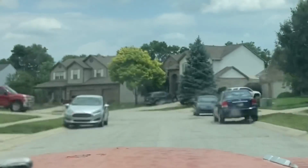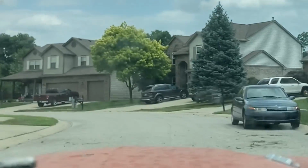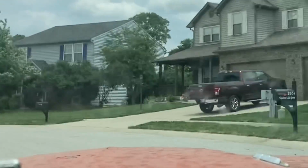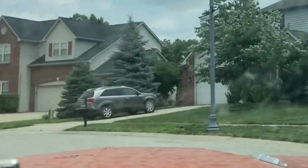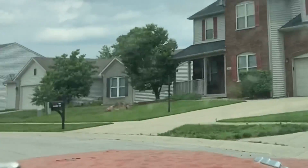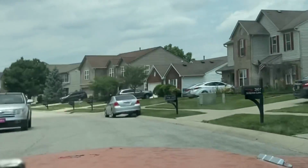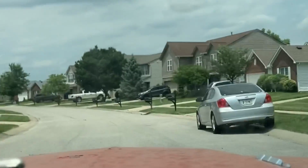Brakes feel good. No weird noises going over bumps. Transmission shifts. Funny noise under the hood. I'm beginning to think it's a water pump, but I'll dig into that here momentarily. But tell you what, this thing actually drives pretty nice. Steering wheel straight. No weird thumping or bumping.